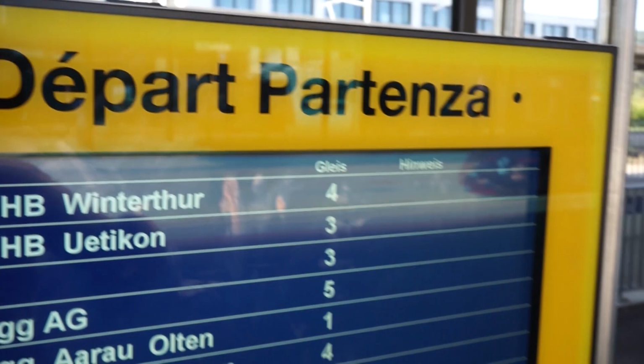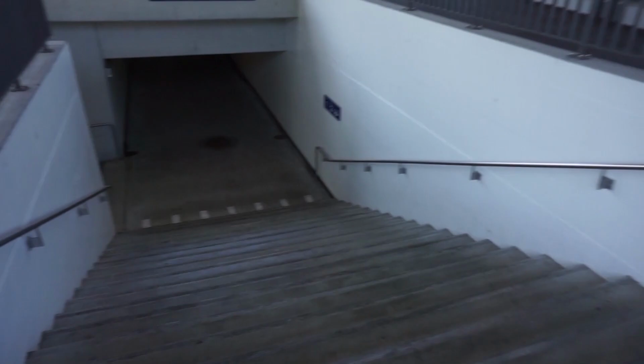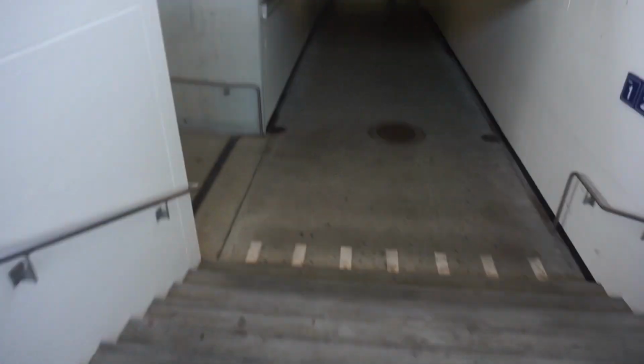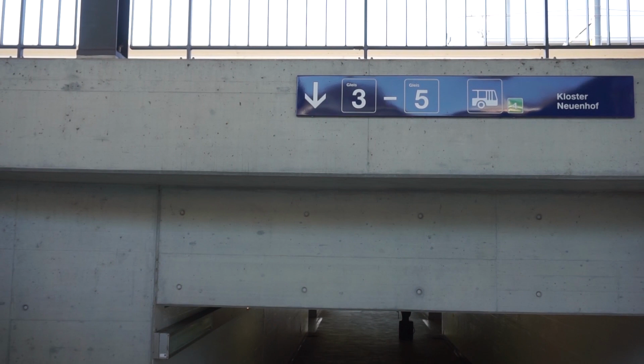the tracks. To go to the tracks, you need to take the stairs down, and right over your head it indicates the different track numbers. So under here it shows track 3 to 5. All I have to do is continue walking and make sure I spot my track number and head straight over there.